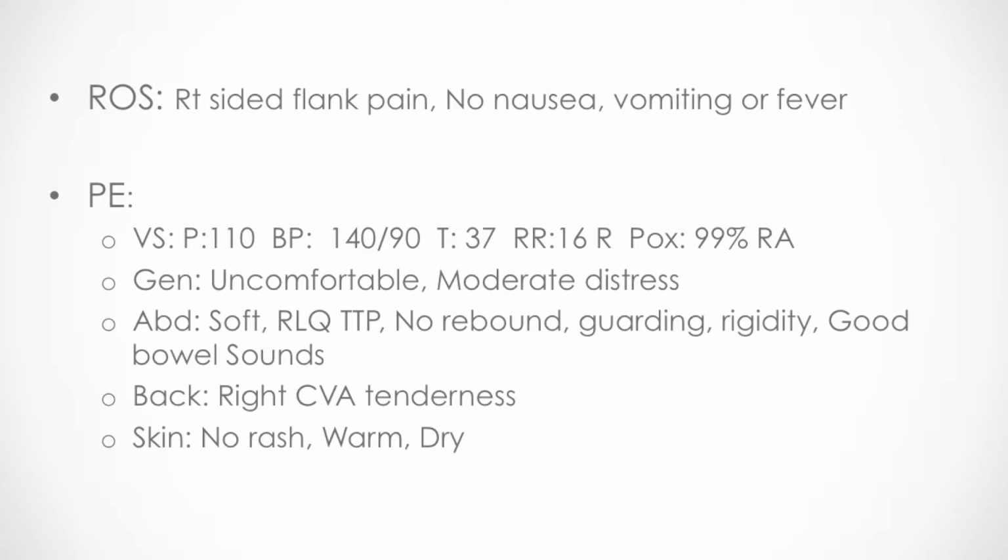So the R is actually something that sometimes we will add as far as how the patient is as far as respiratory distress. Pulse ox 99% on room air. So in general, this patient's uncomfortable and in moderate distress. Abdomen is soft. There's right lower quadrant tenderness to palpation.